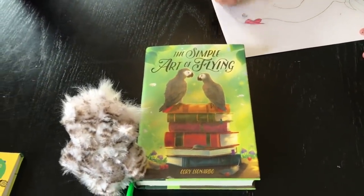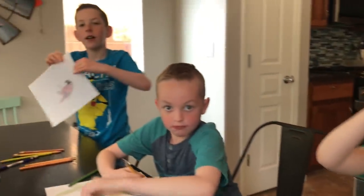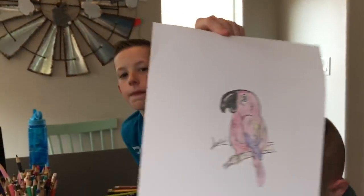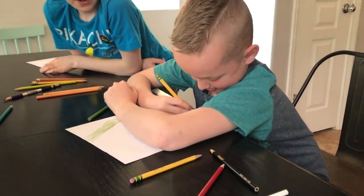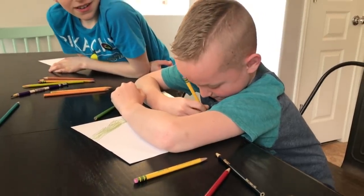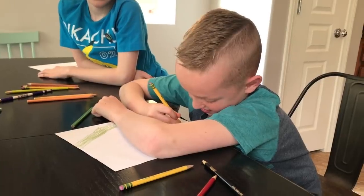Oh, can I scoot it? Your bird. Pretty yellow one. And over here, bring it in nice and close. Wowzers. Let's see yours. Very cute and adorable. He's not ready to reveal his. Can we have a sneak peek? No. No? They're going to be sad they didn't see your bird. Show us.